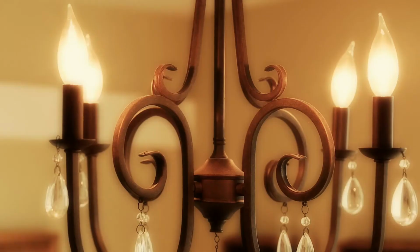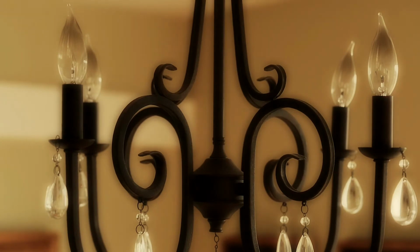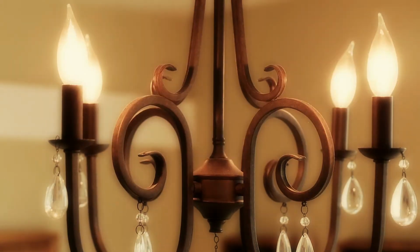Number 2, turn on all the lights. Turn off the fans. Make it as bright as possible. The picture should portray what they will see the home like. And you want it to be open, airy, bright.